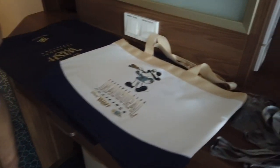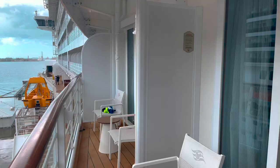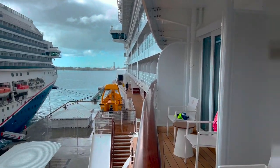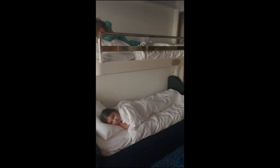And then since this is our second sailing, we were Silver Castaway members, so that meant that we got these free bags for free, which is great. We weren't expecting it, and those lanyards came in handy. Our balcony didn't have any obstruction, but you can see what you can see out of our balcony there.